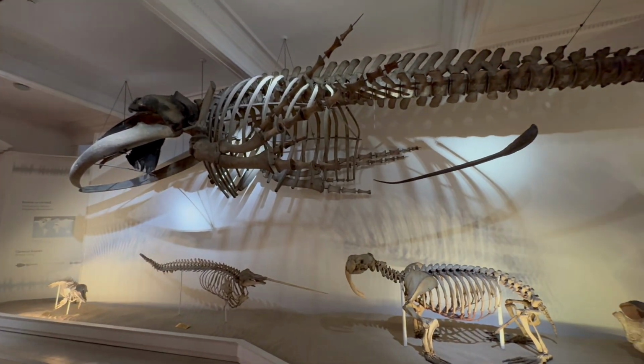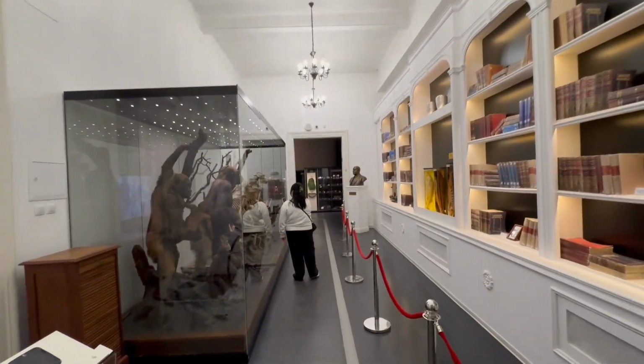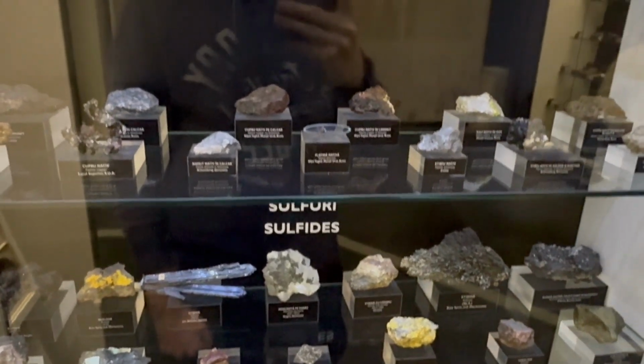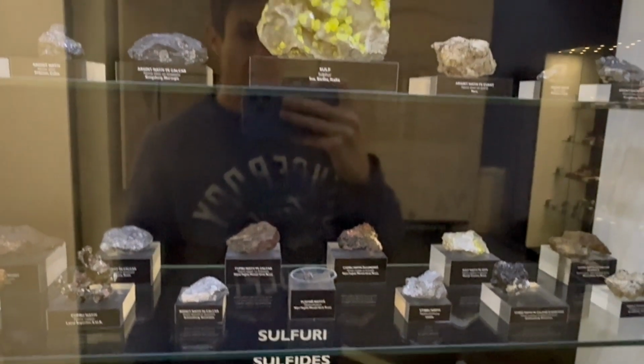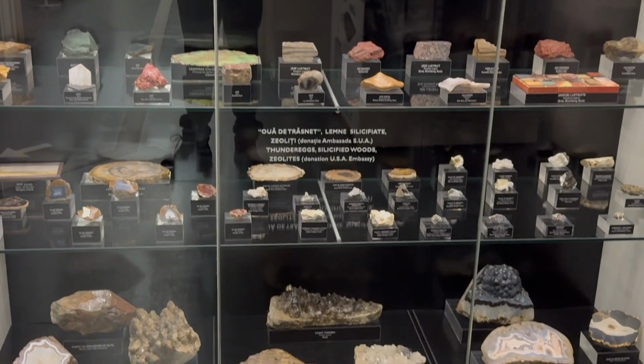He is the scientist who reorganised the museum in the new building, which was designed by the architect Grigore Cerchez and inaugurated by Carol I of Romania in 1908. It was reopened in 2011 after a $14 million renovation.